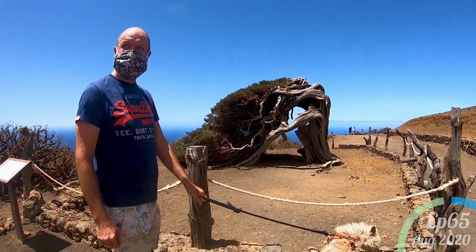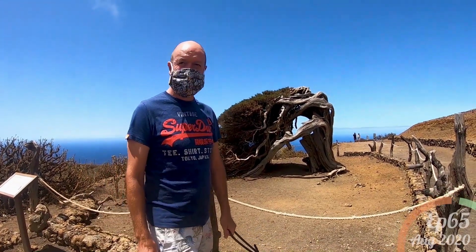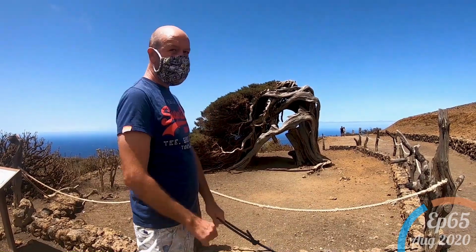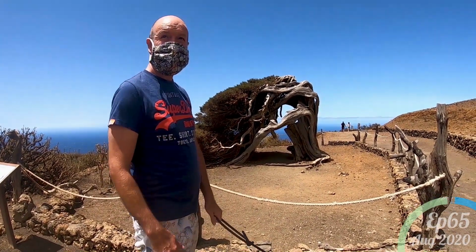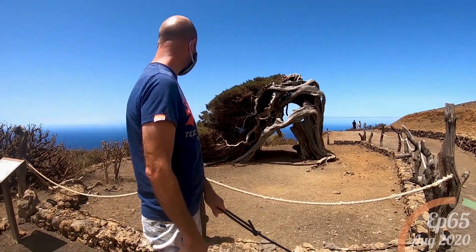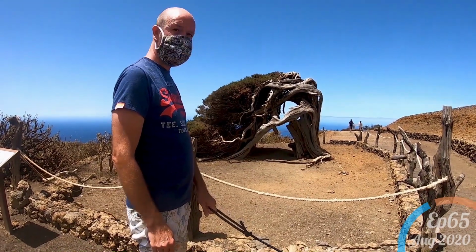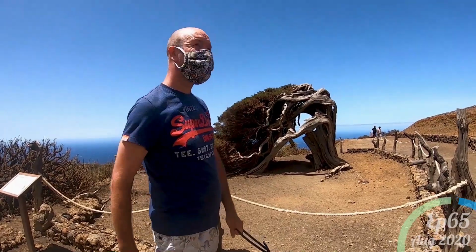They're found here on El Hierro. This part of the island has got the highest density of juniper trees on the whole island. You can see the trees are bent over so badly because of the wind. It was a defence mechanism that the wild juniper trees have adopted to be able to survive. See them everywhere.